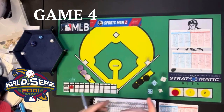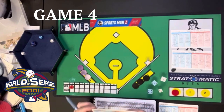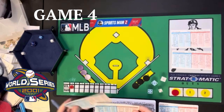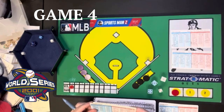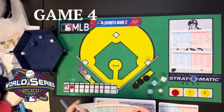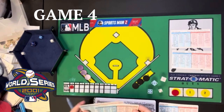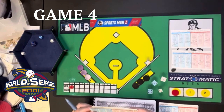The lineup for the Diamondbacks will be Tony Womack leading off and playing shortstop, Craig Counsell batting second and playing second, Luis Gonzalez batting third and playing left field. In the cleanup spot will be Uriel Durazo as the DH. Batting fifth is Matt Williams, and he'll play third base. Batting sixth will be Steve Finley, the center fielder.